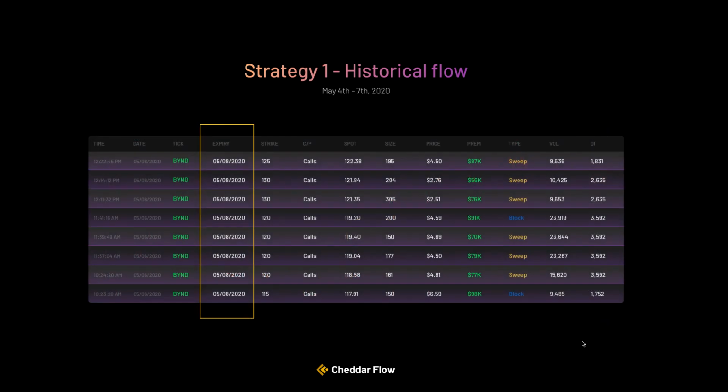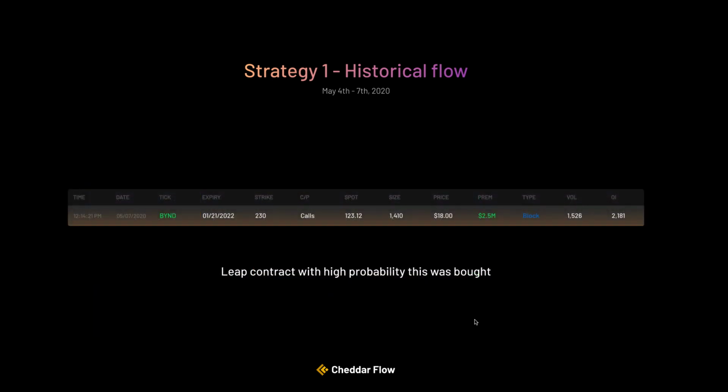Next, lots of unusual order flow coming into the end of week contract, tagging the same strike prices. These ones came in on May 6th. And lastly, a large premium leap contract dated for 2022, which had a high probability that it was purchased.